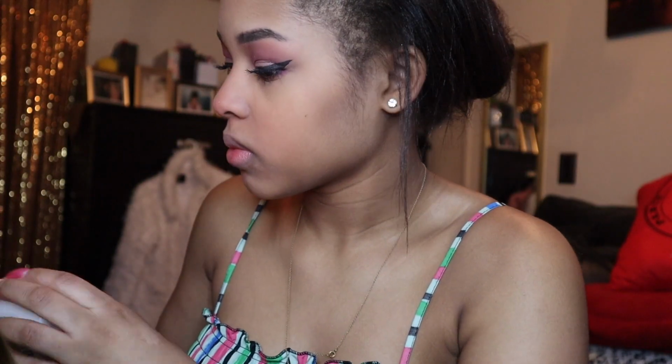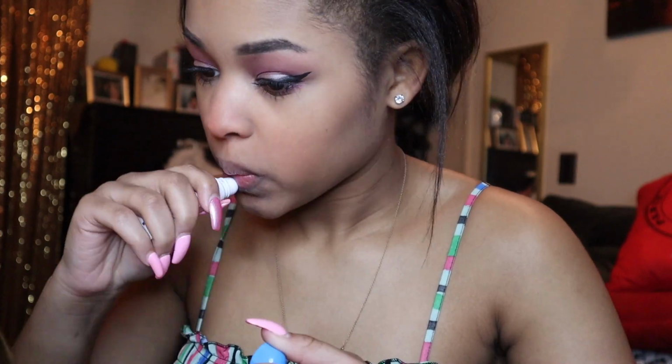Okay, so now sometimes I have dots of mascara on my eyeshadow and under my eye, so I just like to wipe that off real quick. And now I just put chapstick on with my lipstick chap. And next we have highlighter.